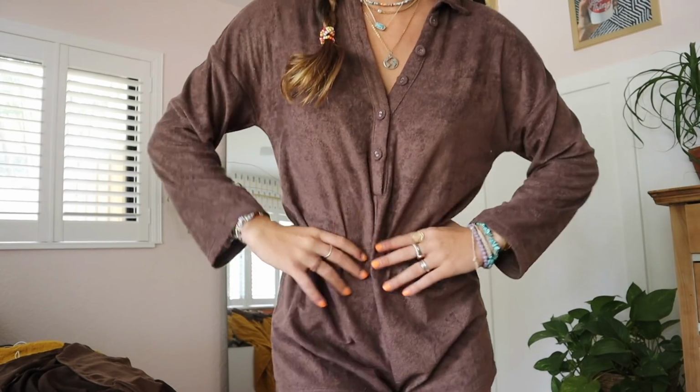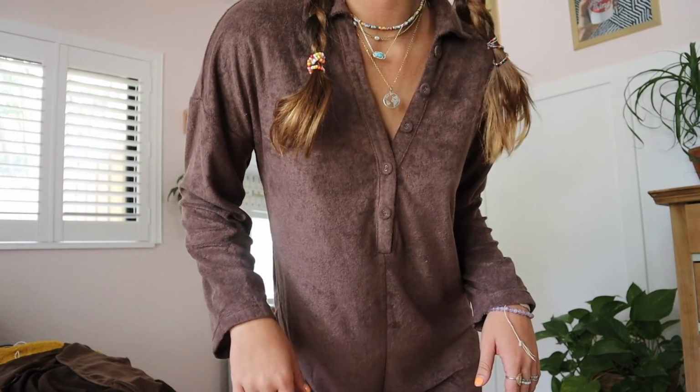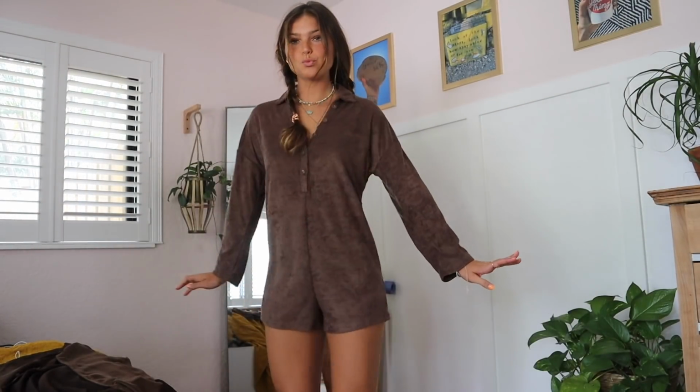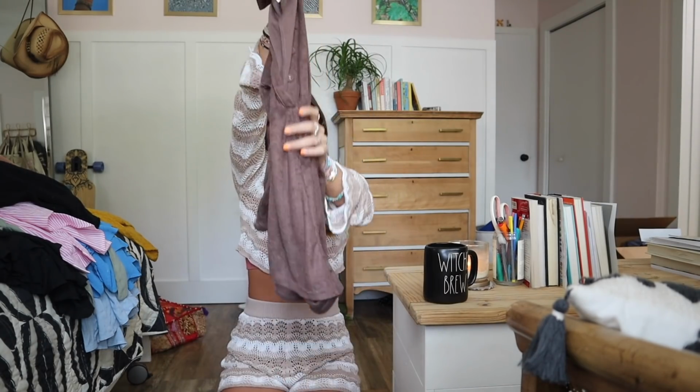I'm obsessed with the material and everything, but I probably would have sized up. So I got this in a 4, but I'll still show you guys what it looks like on, but I probably would have gone in a 6 just because of my height. So my taller girls, I would definitely size up just because it's a little bit short, but that's the vibe, and the only reason it's short is because I'm tall. I love it. It's like this little towel material. It's a perfect color. You can wear it with so many different things, and you can dress it up, dress it down, do whatever you want to do with it.